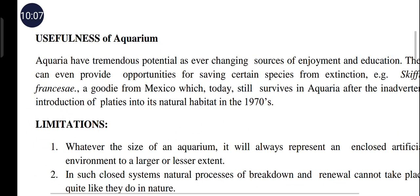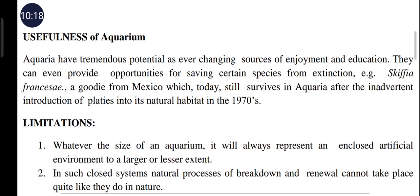Usefulness of aquarium. Aquaria have a tremendous potential as ever changing sources of enjoyment and education. They can provide opportunities for saving certain species from extinction. Example, Ameca splendens, a goodeid from Mexico, which today still survives in aquaria after the inadvertent introduction of Atlantis into its natural habitat in the 1970s.